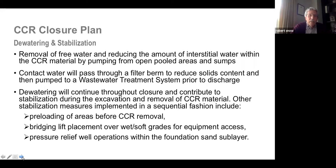The first element in the closure plan is dewatering and stabilization. Initially, the free water will be removed from the surface of the ash pond, and an effort will be made to reduce the amount of interstitial water within the ash material itself by pumping from open pooled areas and by creating sumps in the ash material and pumping from those. This water is considered contact water, having been in contact with the ash material, and it will pass through a filter berm to reduce solids content and then be pumped for treatment before discharge.